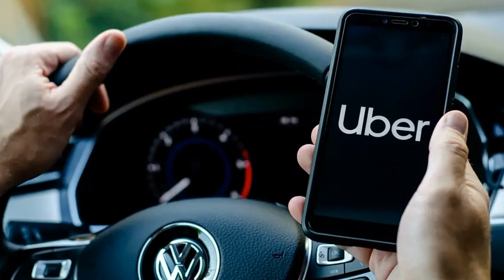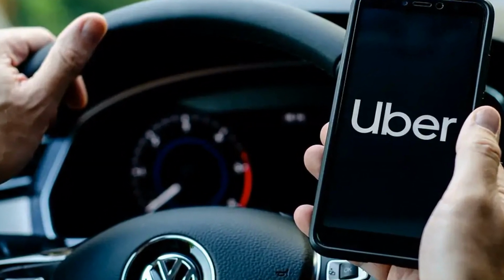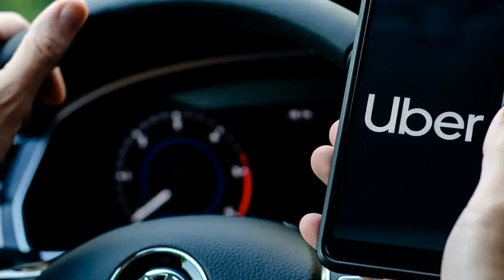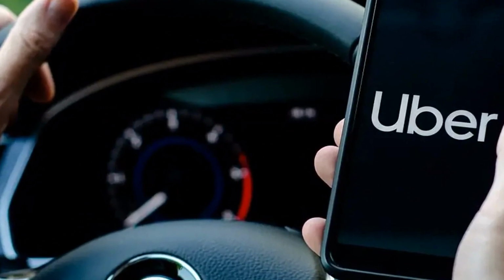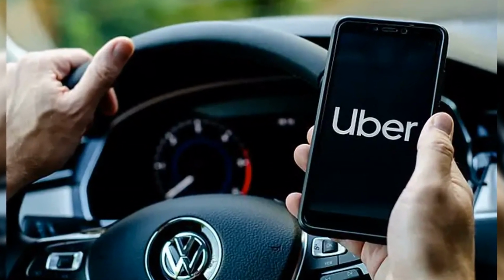A new feature on the Uber app will give riders the option of ordering a hybrid or electric car in a bid to inspire Aussies to make greener choices. Riders will be able to see the amount of CO2 emissions they saved while traveling with two new sustainable options, Uber Green and Comfort Electric.